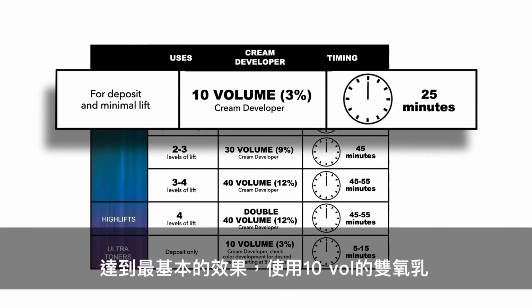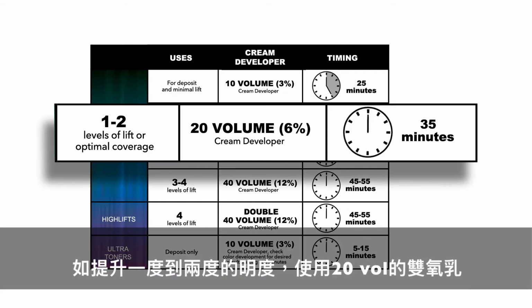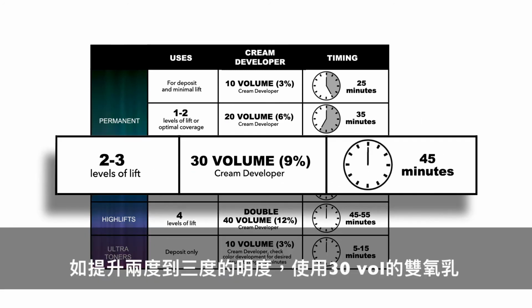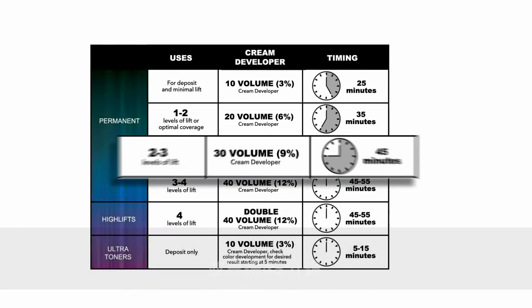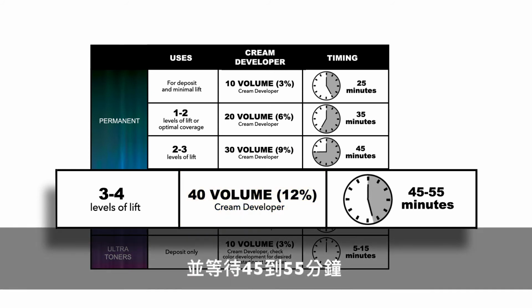For deposit and minimal lift, use 10 volume Paul Mitchell cream developer and process for 25 minutes. For 1 to 2 levels of lift or optimal coverage, use 20 volume cream developer and process for 35 minutes. For 2 to 3 levels of lift, use 30 volume or 9% cream developer and process for 45 minutes. For 3 to 4 levels of lift, use 40 volume cream developer and process for 45 to 55 minutes.